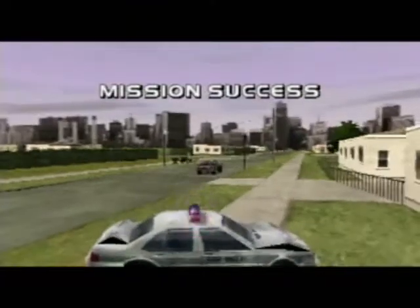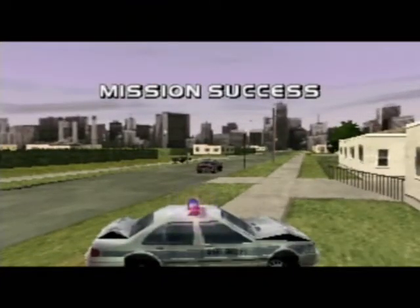Control, this is Unit 1. We have the situation under control. Suspect is apprehended. Unit 1, roger that.